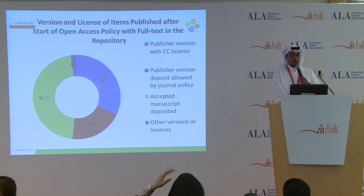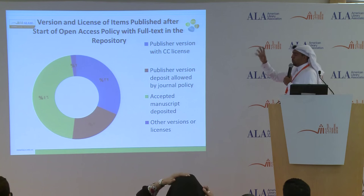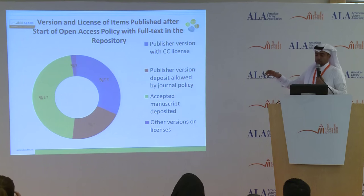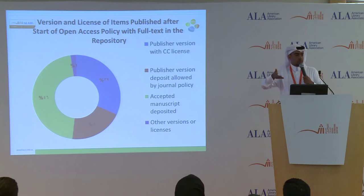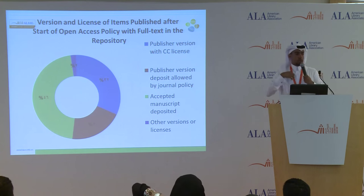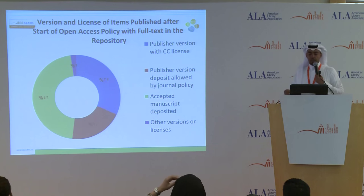Okay, so if we look at the full text articles in the repository right now, it's very interesting that we find about 32% of them already have a CC. CC is a common Creative Commons license. So they have a CC, the Creative Commons license, that allows us, without the policy, to collect the publisher versions and use them in the repository.